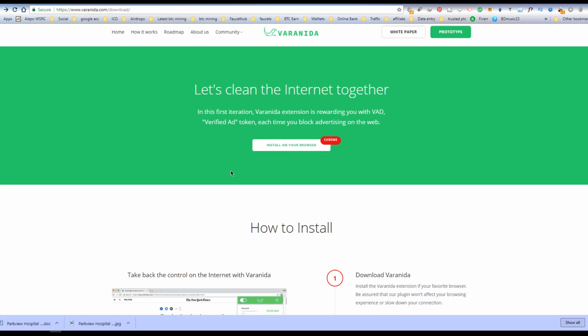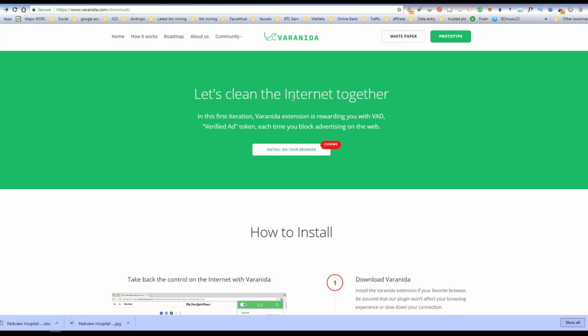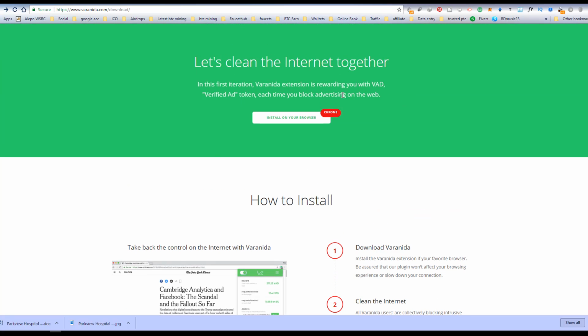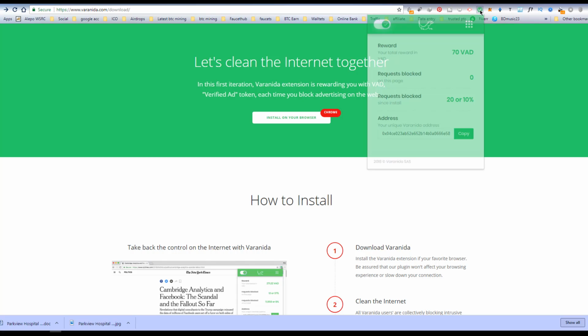It's a nice wallet come ad blocker, and you get your 50 tokens for sign up or installation and get bonus commissions for every ad blocked by this Varanida wallet.